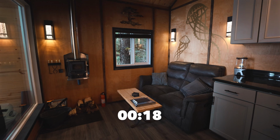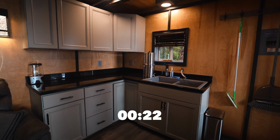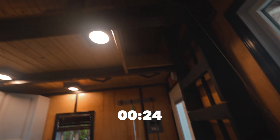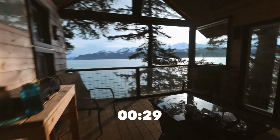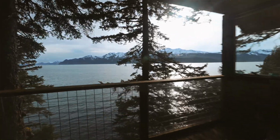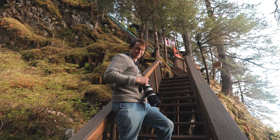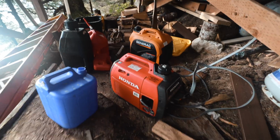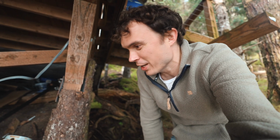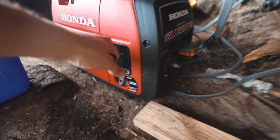This is our cute cabin for the weekend. Adorable miniature fireplace. We've got a nice big kitchen. The bedroom is up top, accessible by this ladder. And the absolute best part, this is our view. Tyler, what's for dinner? Reindeer sausages with asparagus. Ooh, fancy. But first we gotta walk up the stairs. To power the cabin, there is a generator, so we just have to start it. You just put it on and then pull the lever and it should start right up.